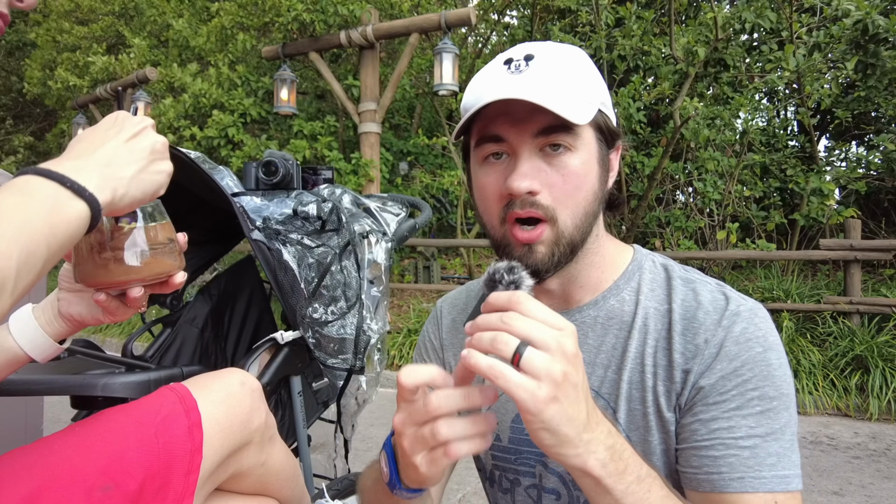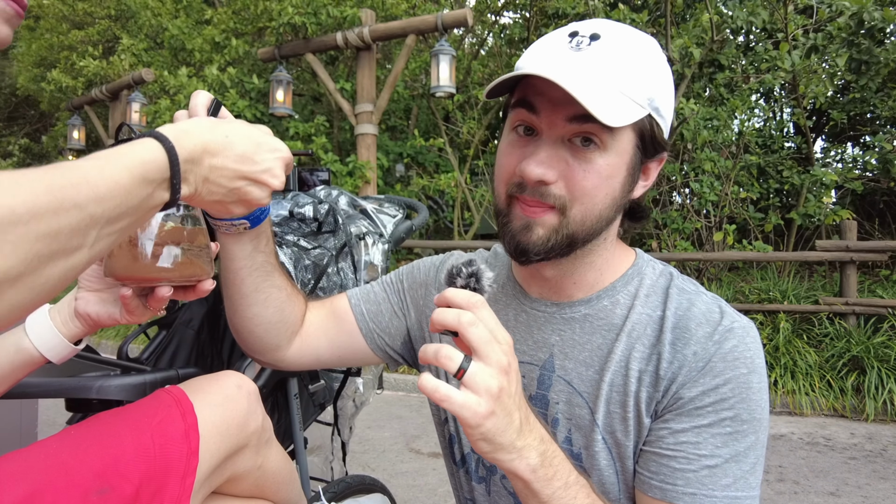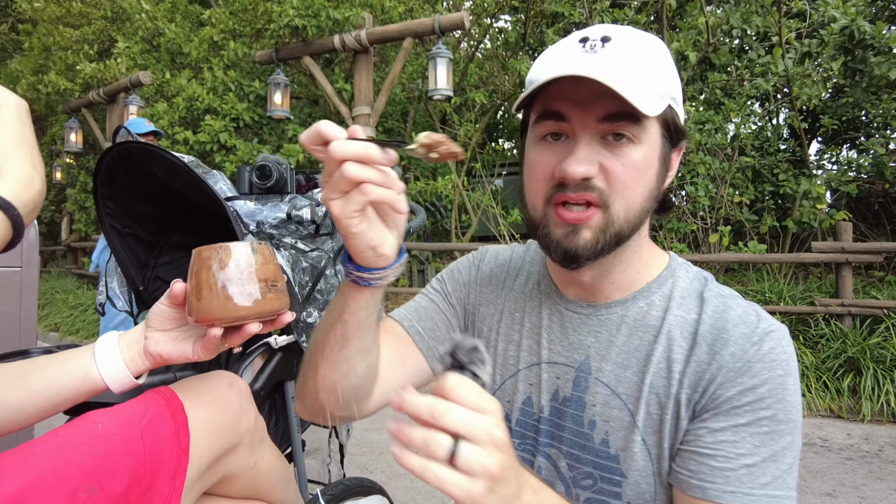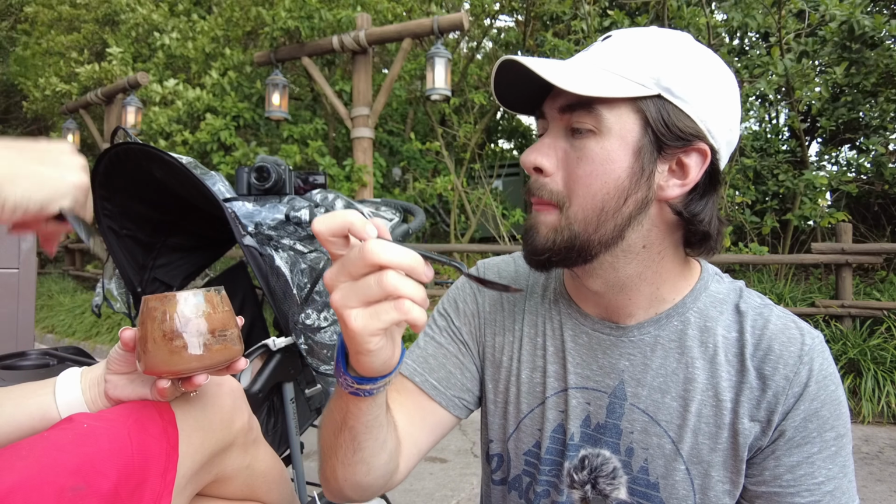How is it? It's really good, especially for $11. I had a very low expectation for that, but it was really good. All right, so Ali said that I have to try a bite of this mousse. So this is my bite. Did you get some of the cake from the bottom?